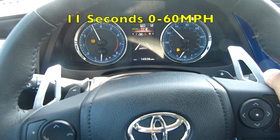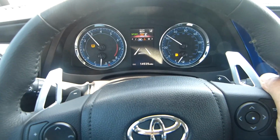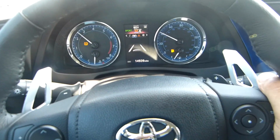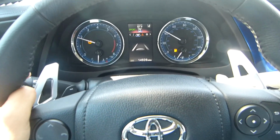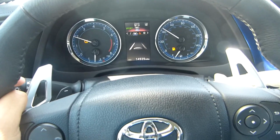Oh wow, it went fast. So I'm gonna do it again, let's test it again. I didn't go all the way to the red, so I'm gonna try to go all the way to the 6,000 RPM on the next one.